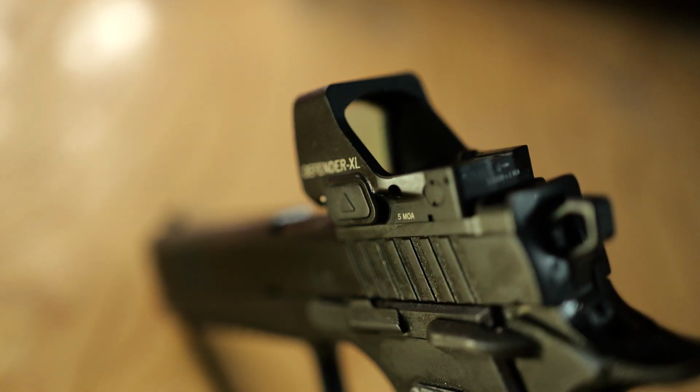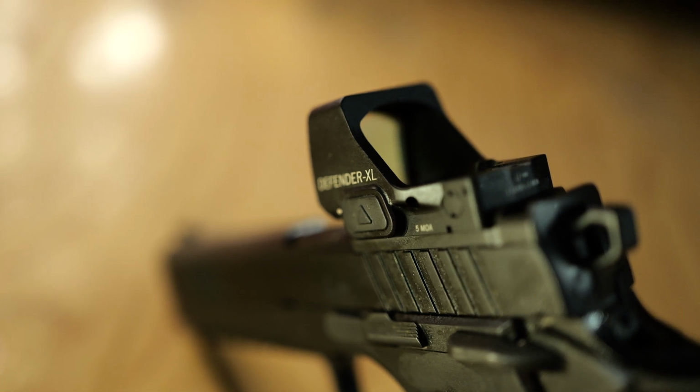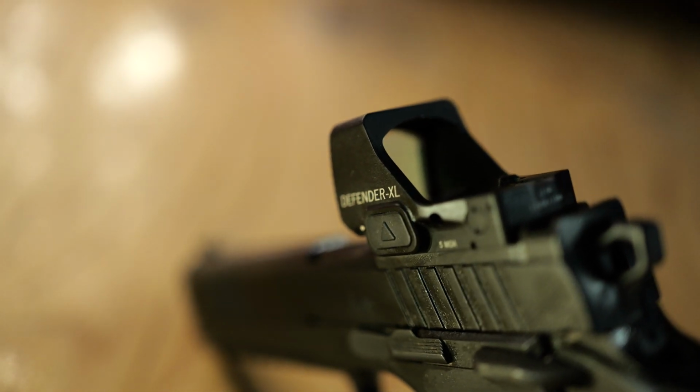Battery life is quoted to be similar to the SRO. I haven't really had this one long enough to notice that it's going to die midway through the year, but I'll keep you guys updated on that.